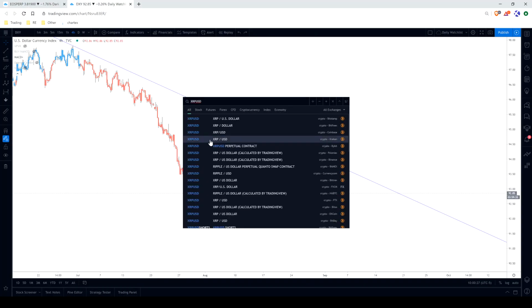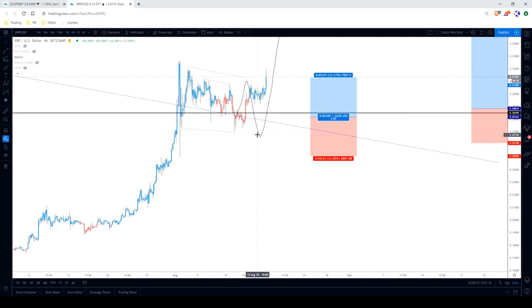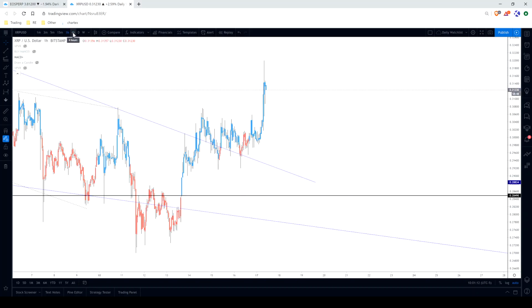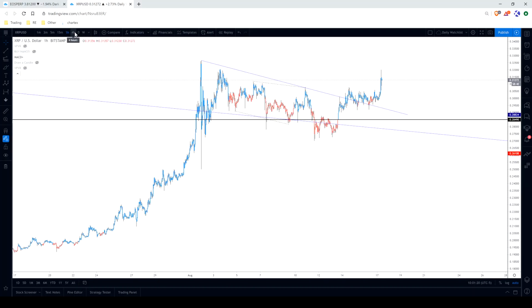The other one I'm focusing on right now is XRP. So I'd suggest that we could have one more down. That remains a possibility, just as we've talked about on the other charts. I continue to think it's more likely that we're just done here. We broke this downtrend, consolidated above it, and impulsed out of it. This is a decent rejection though. 1 hour looks like it could come down. So it's very possible. We have to watch for both options.